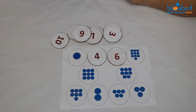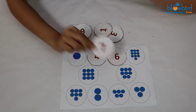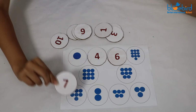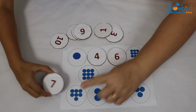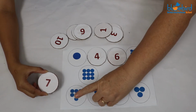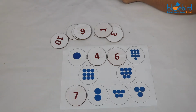Let's try one or two more. Let's try 7. No. 7, teacher Meryl. Let's count the circles. 1, 2, 3, 4, 5, 6, 7. See, teacher Meryl is also learning just like you.